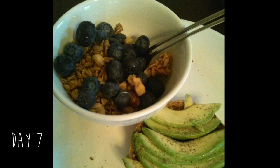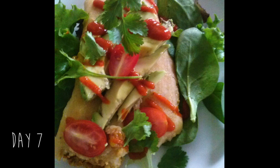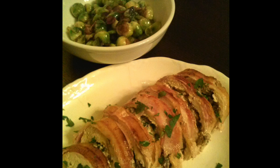Breakfast, again, my favorite avocado toast and some homemade granola with blueberries. Lunch was just a doctored up Trader Joe's tamale that was frozen, and I just topped it with avocado, tomato, and a little side salad. And finally for dinner, I made a mushroom stuffed chicken breast that was wrapped in bacon, and that was served with sauteed Brussels sprouts.